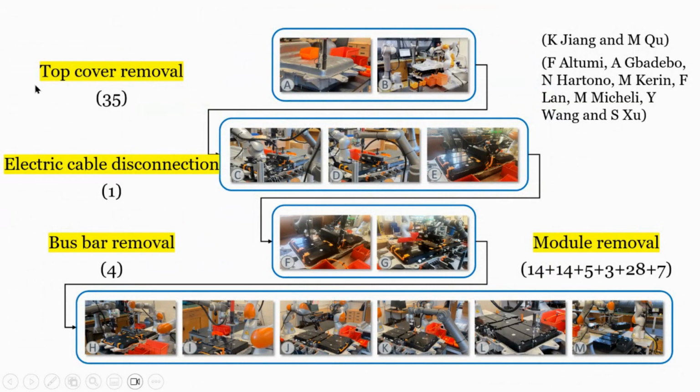First, the top cover is removed, then an electric cable is disconnected, and then we remove the bus bar, and then we remove the battery modules. The numbers here are the numbers of screws that have to be removed. So 35 screws for the top, 1 screw for the electric cable, 4 screws for the bus bar, and this number of screws for the modules. So you can see a lot of screws are required to be removed.